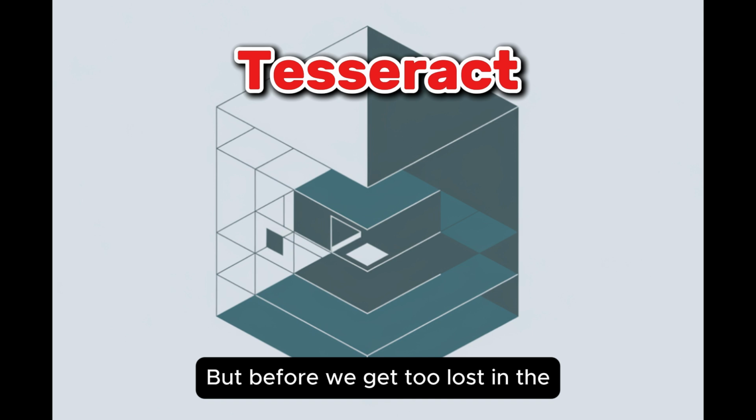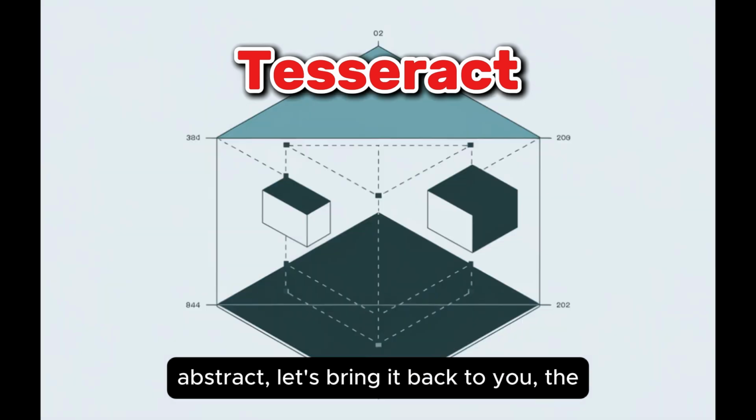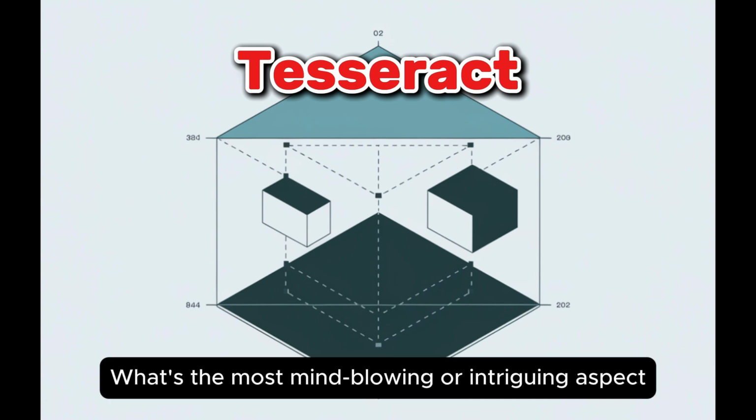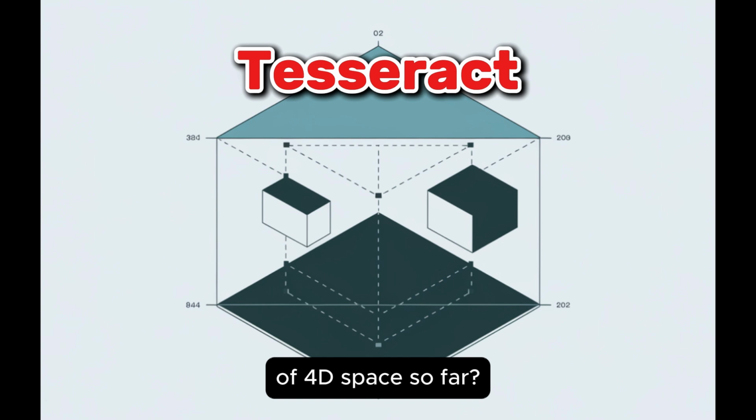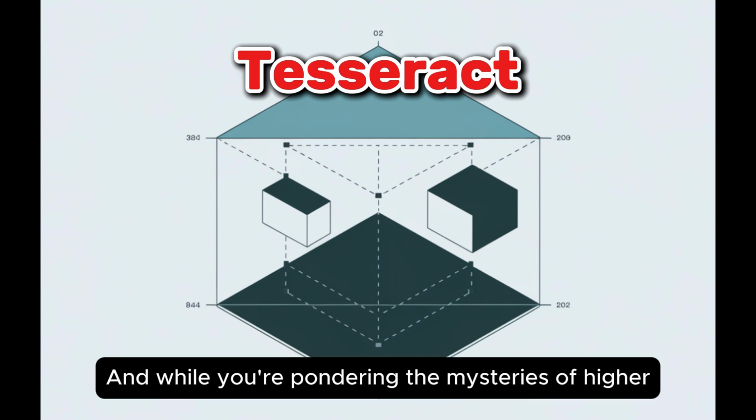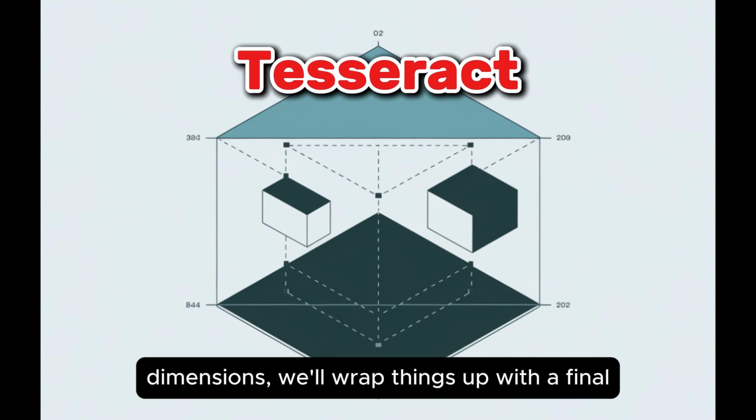But before we get too lost in the abstract, let's bring it back to you, the listener. What stands out to you from all of this? What's the most mind-blowing or intriguing aspect of 4D space so far? Yeah, take a moment to think about that. And while you're pondering the mysteries of higher dimensions, we'll wrap things up with a final thought that's been swirling around in my mind.